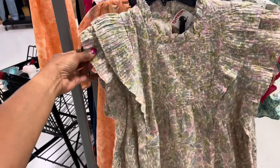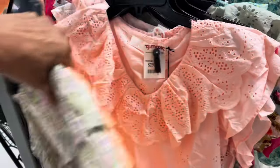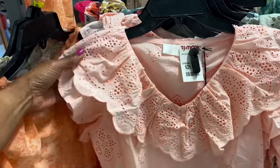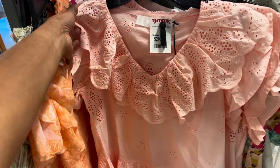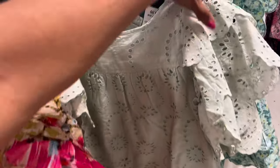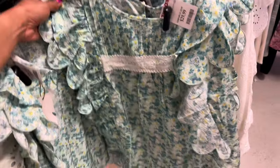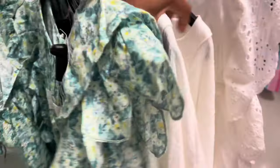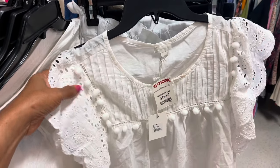Over here we have some more tops. So this one is $40. Oh, look at this one. This is $30. It's pretty. And I see a green color in the back. Eyelets. This is also a pretty one. This is $30. Let's see the white. Oh, the white have some pom-pom on it. This is $17.